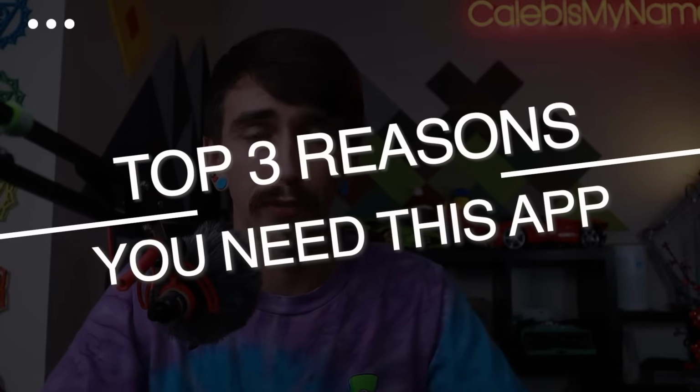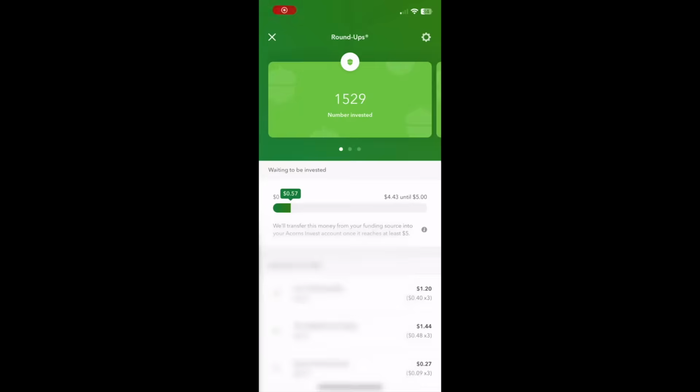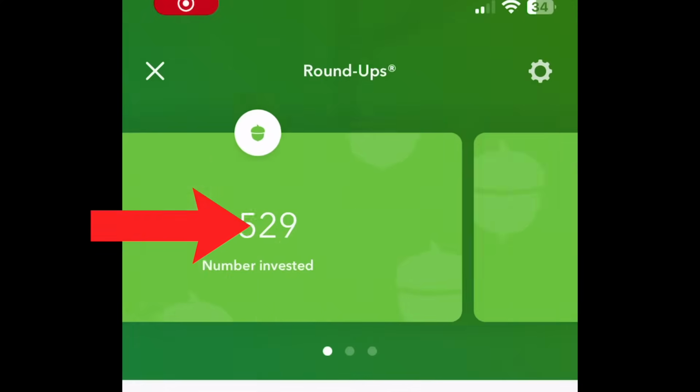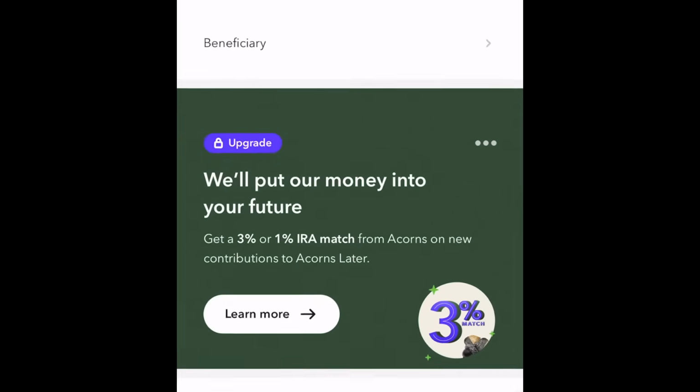Plus, I'll be sharing my top 3 reasons why this app is perfect for beginners and those just getting started with their finances. Now, just a quick 30-second rundown of what this app actually is. It's basically just a platform where you can invest your spare change. It'll round up to the nearest dollar and put that into the stock market. You can also open up a Roth IRA or a retirement account, and it's just a way for you to passively save money on the side.